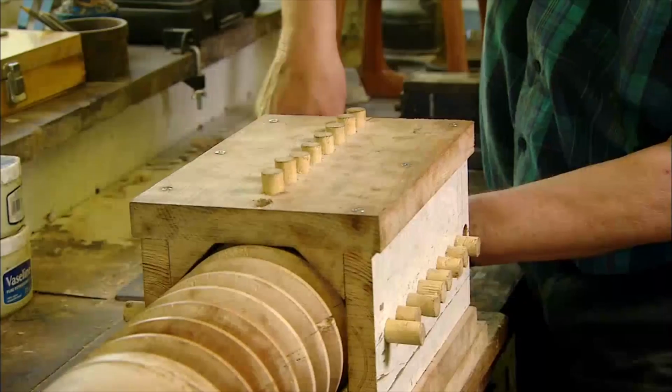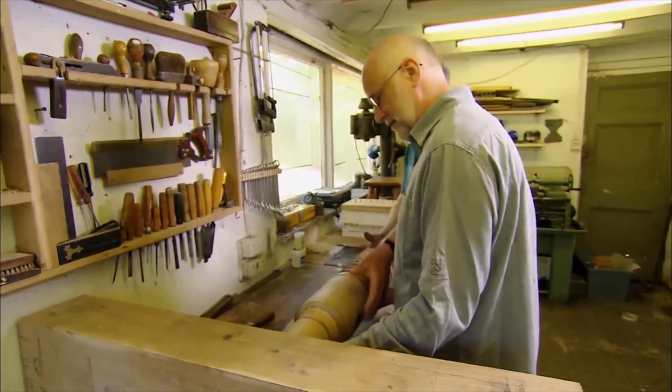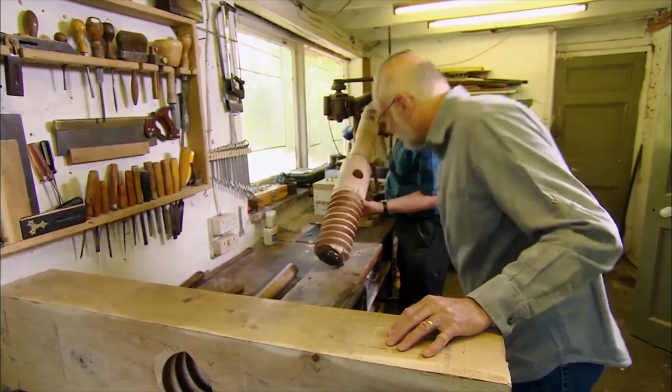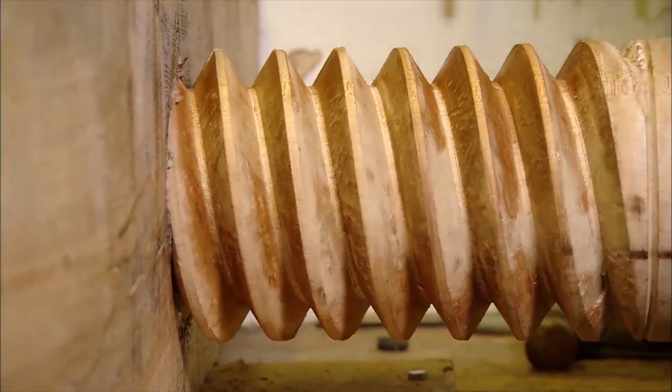Actually, it's pushed loads and loads of sawdust ahead of it, look. It's cutting something, but there's only one way to find out if the thread and the counter thread are a perfect match. Ah, that changes the whole perspective, doesn't it? As soon as you take that out, one can see how it's all working. Oh my goodness, there she goes. Excellent.